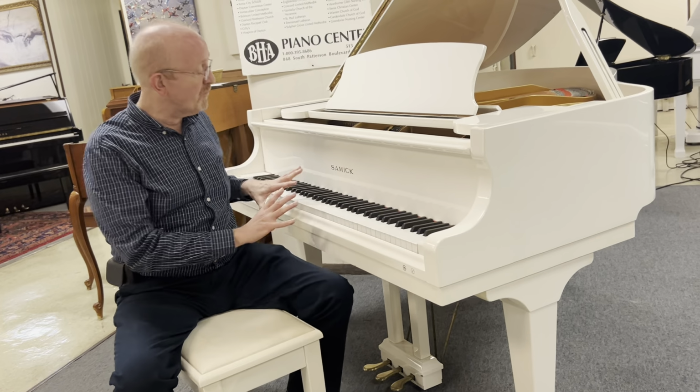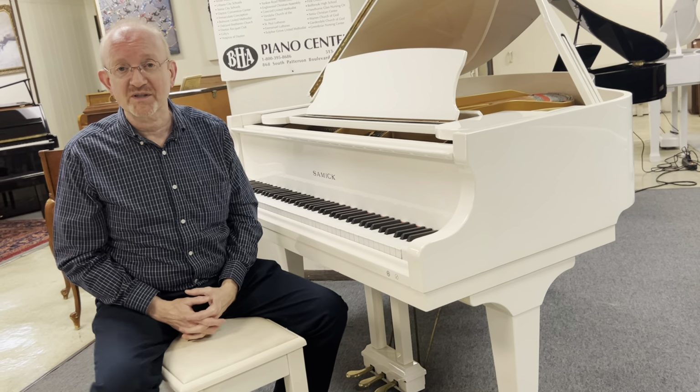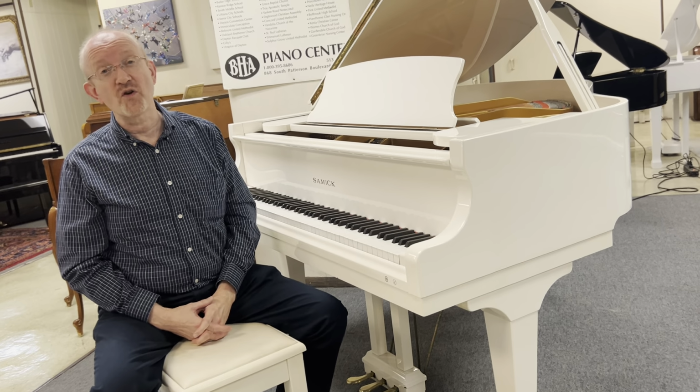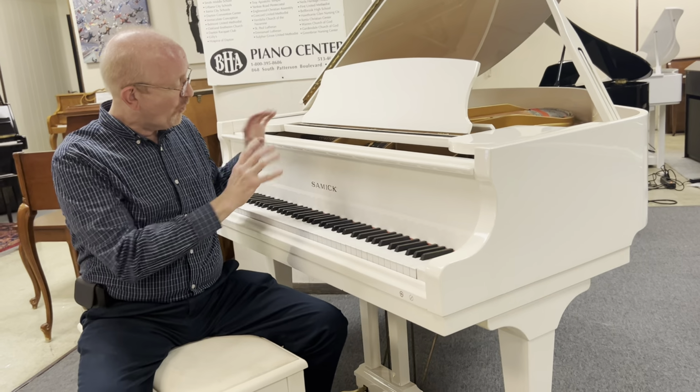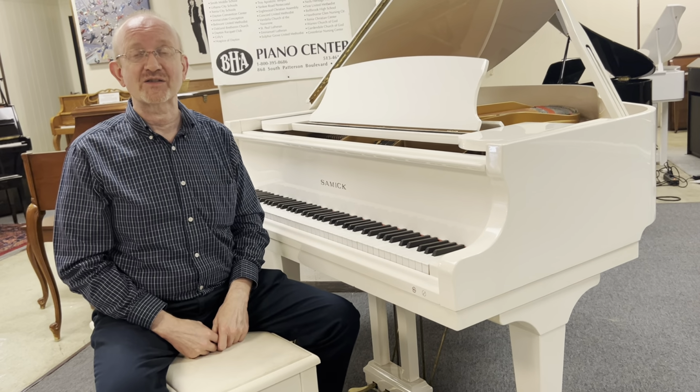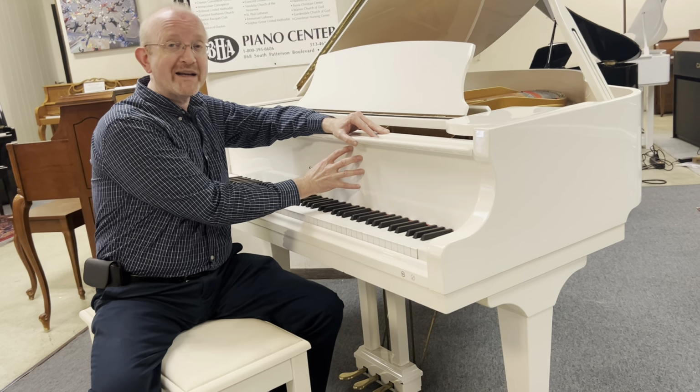But if you want to talk to someone about this particular piano, use that other phone number, and that's 937-974-3252. Call that number and ask for Bob and say, Bob, what can you tell me about this amazing Samick grand piano that Greg was playing, the one in the polished white cabinet?